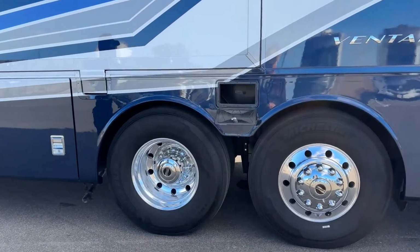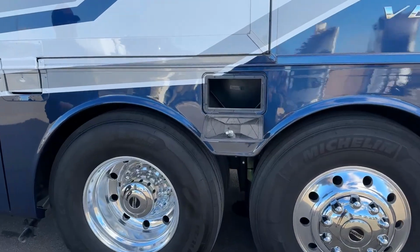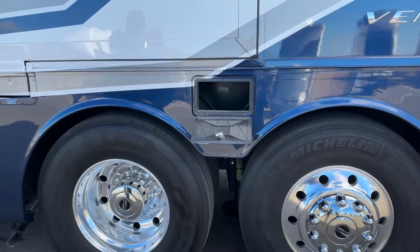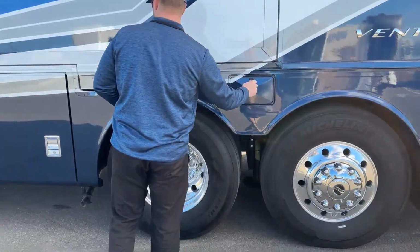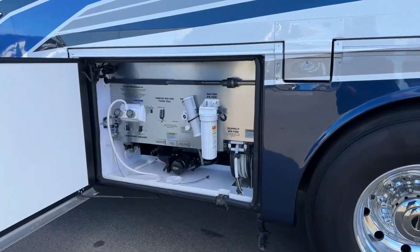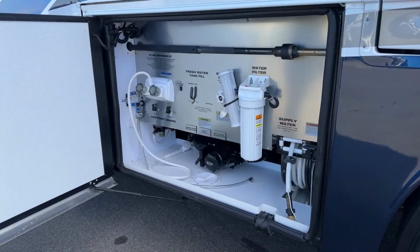Just a compartment here for that gray and black tank hose to keep it completely isolated from all your other storage compartments. Good on Newmar for giving you that little spot. And then the new for 2022 stainless steel water bay.